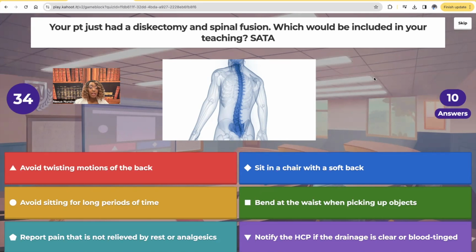Select all that apply. Your patient just had a discectomy and spinal fusion. What are you going to teach them? So you see discectomy. Whenever you see that word ectomy, that means removal of. So they remove part of a spinal disc, and they fuse the bone back to the rest of the spine. So that's what's happening. What are you going to teach a patient about?